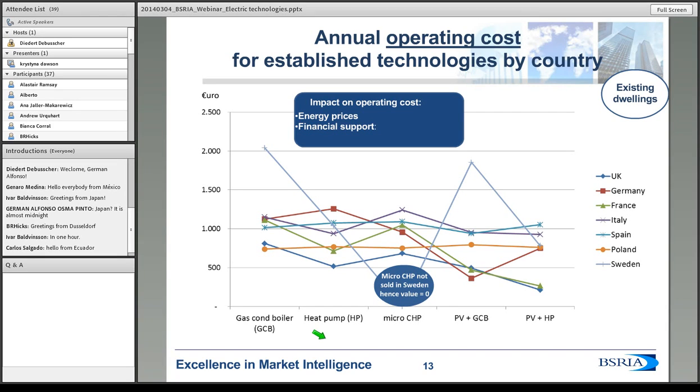Electricity is also expensive in Germany and in Italy. However, while there are no feed-in tariffs for heat pumps in Germany and operating costs for this product in the country are high, Italian customers can now benefit from this type of support, and it has a big impact on operating costs, that in Italy are actually lower when compared to the gas condensing boiler.